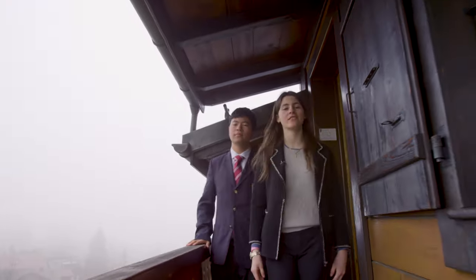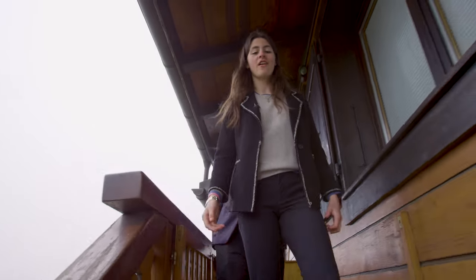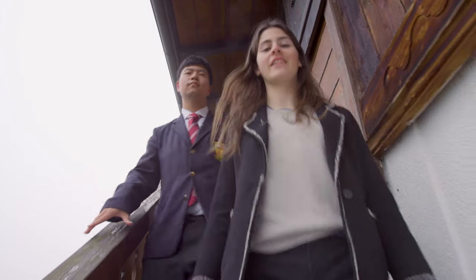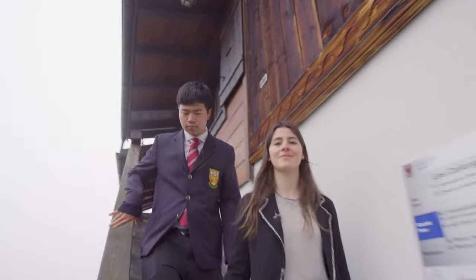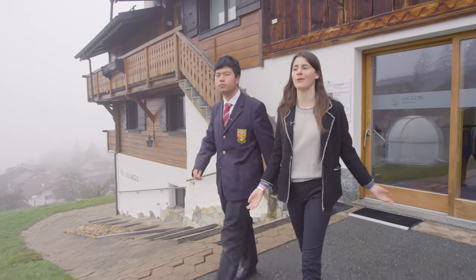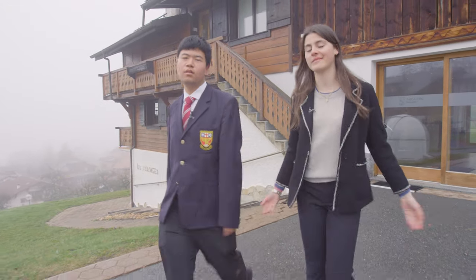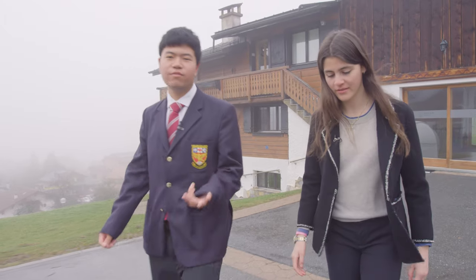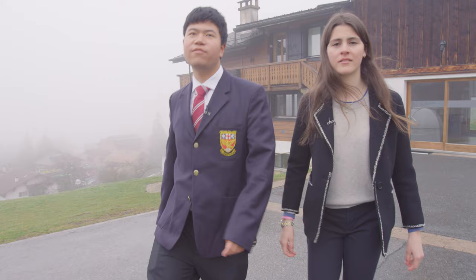So Aiglon is a super diverse community. Amongst the 380 students, we have over 60 different nationalities, which is really cool because my two best friends are from Lebanon and Iran and Poland, two of the most different places. Yeah, and I've got friends from Japan, from England, and even from places like China and Africa.